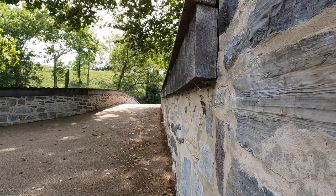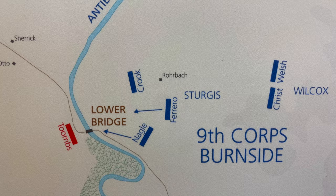So we're making our way to another iconic area of the Antietam battlefield here. And as you can see behind me, this is Burnside's Bridge. And we're going to learn how just a single regiment on the Confederate side was able to hold off a far superior force from the Union.